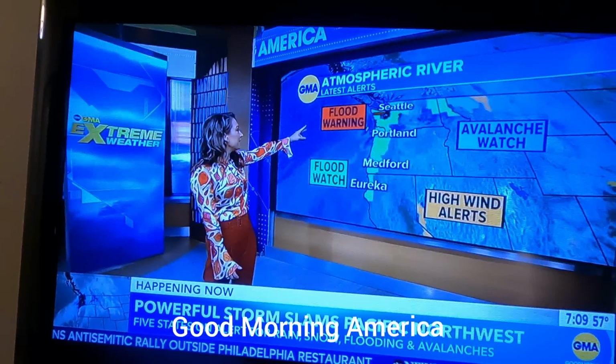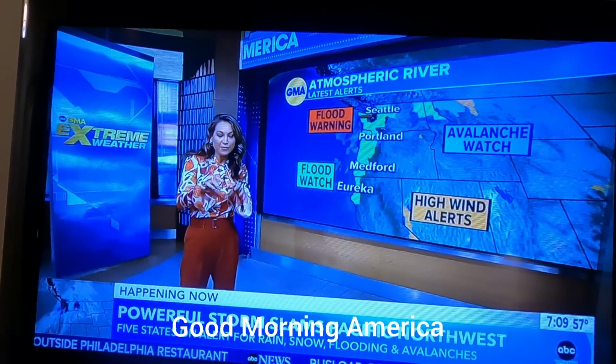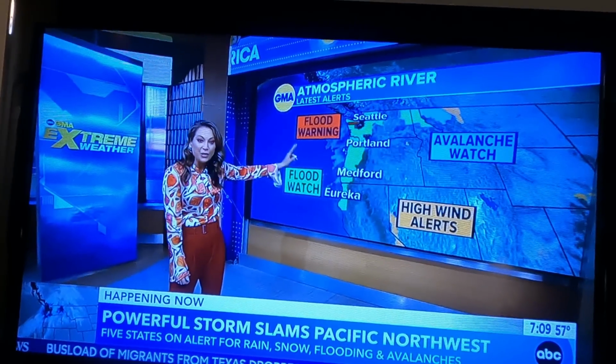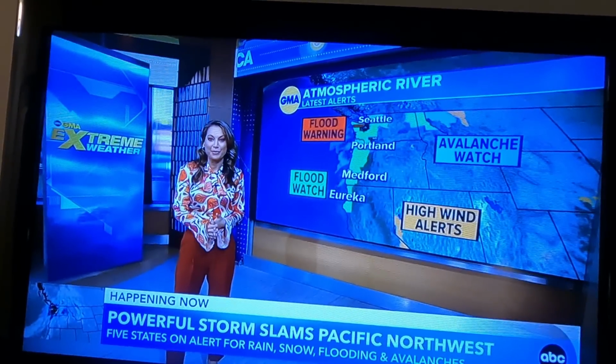Eureka all the way up to Seattle in those flood watches. That's mostly for those swollen rivers. However, we also have avalanche watches. We have high wind warnings for up to 75 miles per hour in Montana.